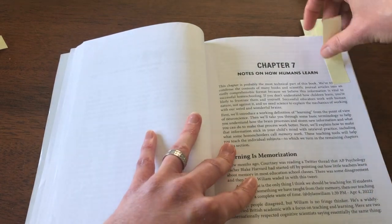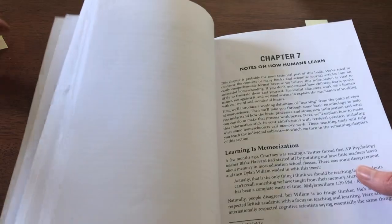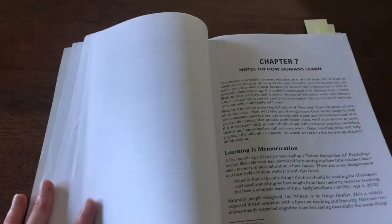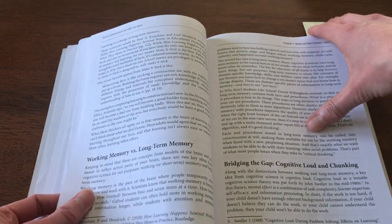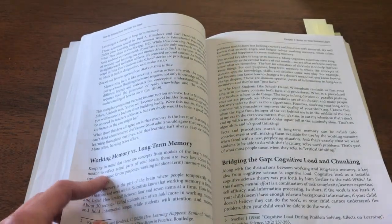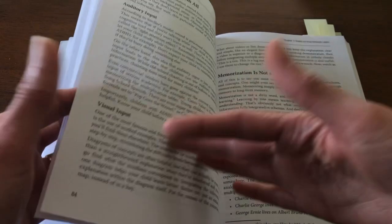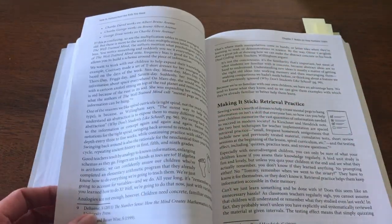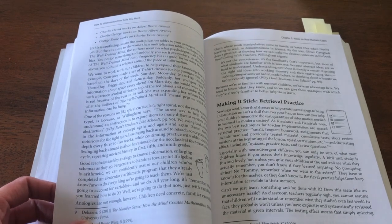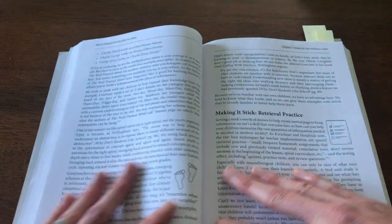So I really enjoyed Chapter 7 because it goes more into the science behind education and learning, which is really important. If you're going to educate, we really need to understand how a child's brain works. So it goes into working memory versus long-term memory, cognitive chunking. This is important information that you should have as an educator. And again, you don't have to agree with everything. I don't think you should ever agree with everything. You should never pick up a book and be like, oh, this is exactly me. But it does have useful information.